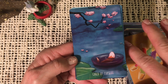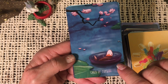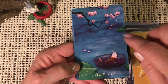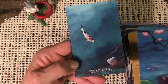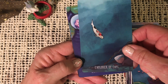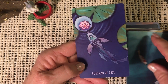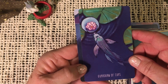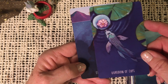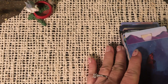And now we move on to the court cards for the Suit of Cups, which I'm assuming are going to be represented by fish. We have the Child of Cups. It looks like a koi in a Japanese garden. Very beautiful. Here's another koi, Explorer of Cups. Going down to the depths of the pond there. Here we have the Guardian of Cups. That's really, really pretty for the Queen of Cups. And the Elder of Cups. So that is my walkthrough.